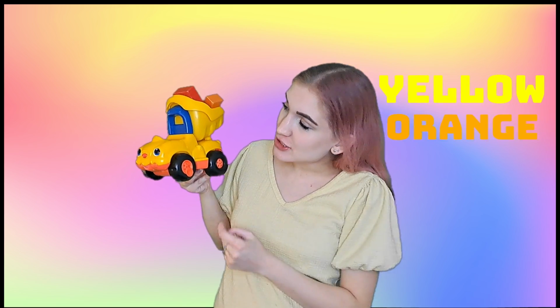This is my friend, Mr. Dump Truck. He's a dump truck. Mr. Dump Truck is the color yellow, orange, and blue. He also has black wheels that are in the shape of a circle.